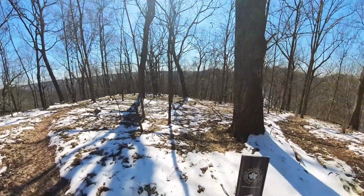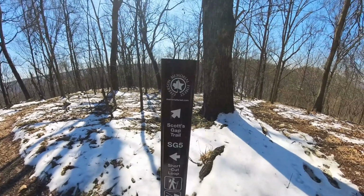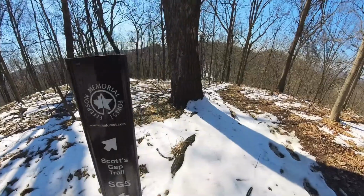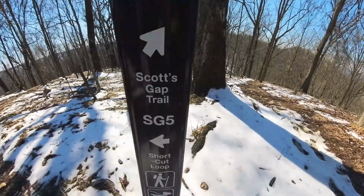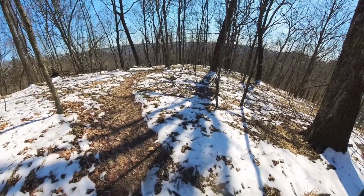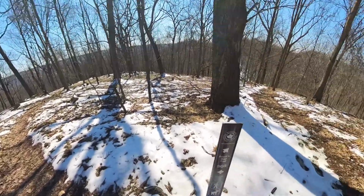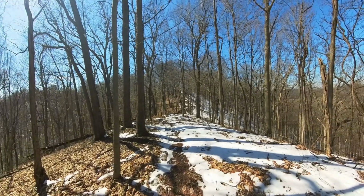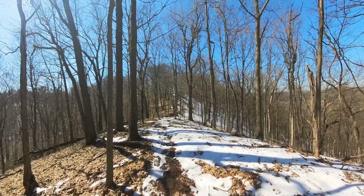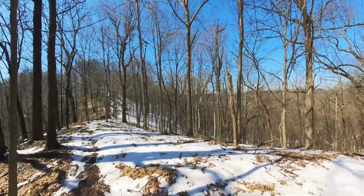Had a jet flyover, but we're at the crossing point. Scott's Gap Trail goes to the right, goes down. Shortcut loop goes to the left. It also goes down. Shortcut was like 1 point something. Got to cross that little saddle there to the top of Miller Hill, and we'll see how high that is.